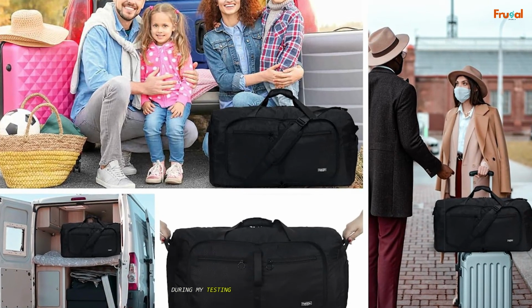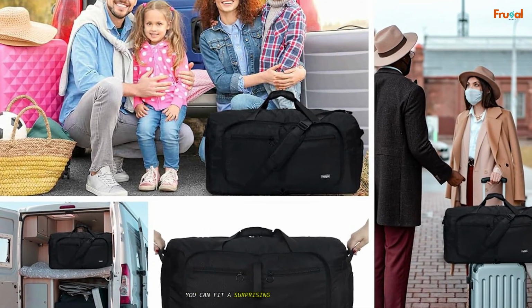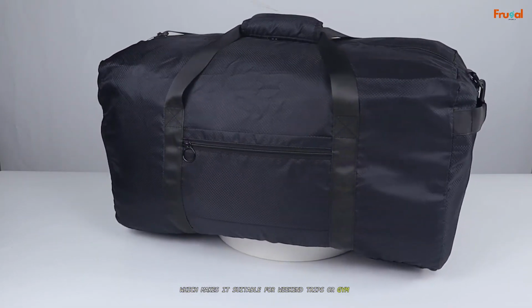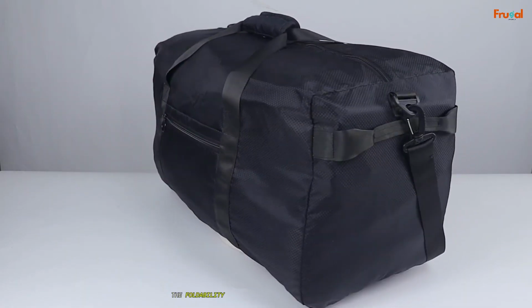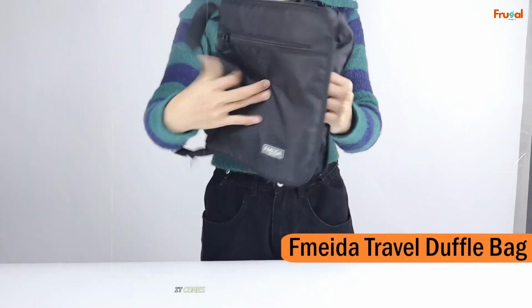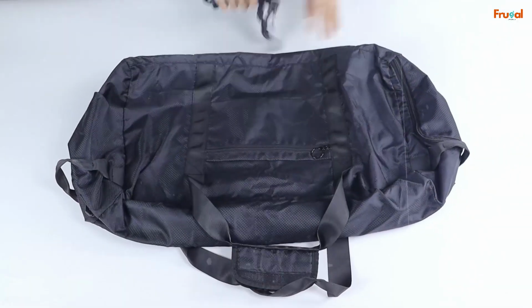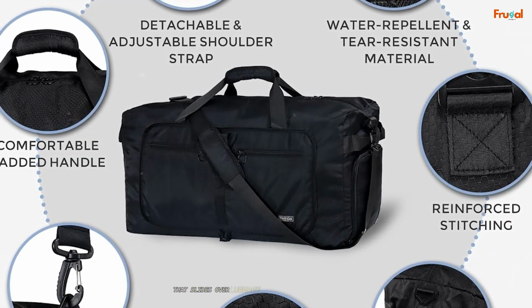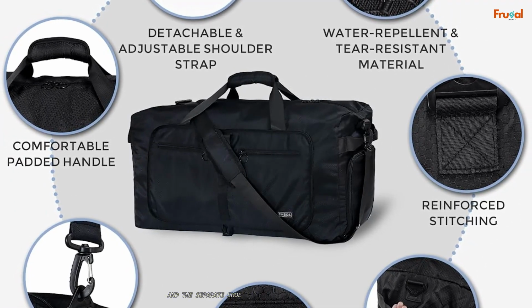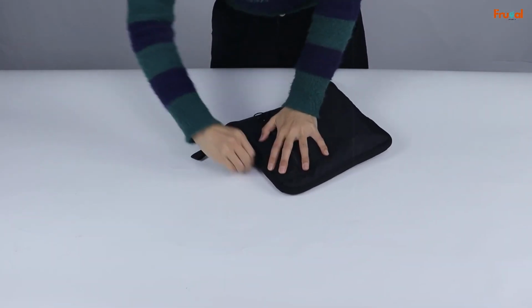During my testing, I found the Fmeida to be genuinely spacious. You can fit a surprising amount of gear inside, which makes it suitable for weekend trips or gym sessions. The foldability is convenient when you're not using it. And I appreciate that it comes with both padded handles and an adjustable shoulder strap. The back sleeve that slides over luggage handles is a nice touch for airport travel, and the separate shoe compartment with ventilation holes does help with organization.